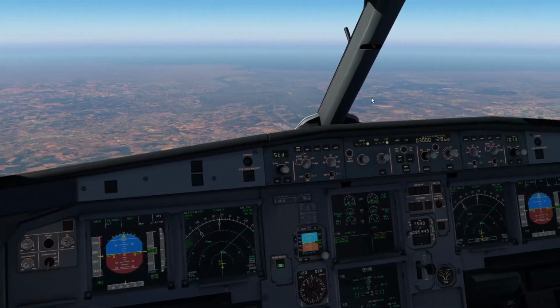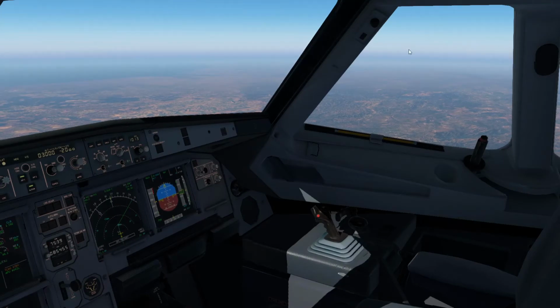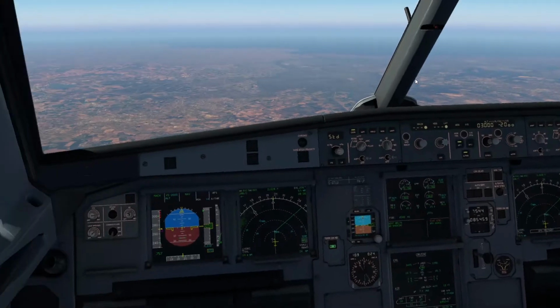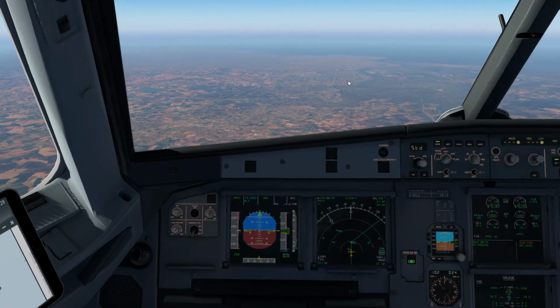This tile now stretches all the way from here in Seville, all the way across to the end of the Algarve, and then up the coast as well. But I think it's up to around about Lisbon, then it stops and then it goes to Porto, something like that. I can't remember, it's a bit confusing, but this is all from the Spanish Ultra HD scenery.